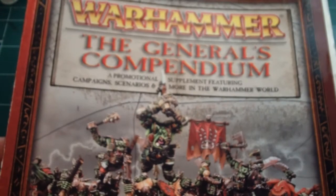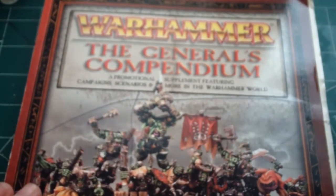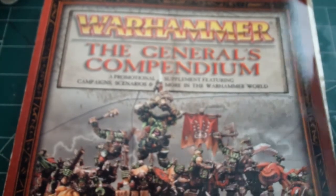And I did use it in a recent battle report, with mixed success. I think that the scenarios were really interesting. I didn't play them very well. I kept forgetting the rules.